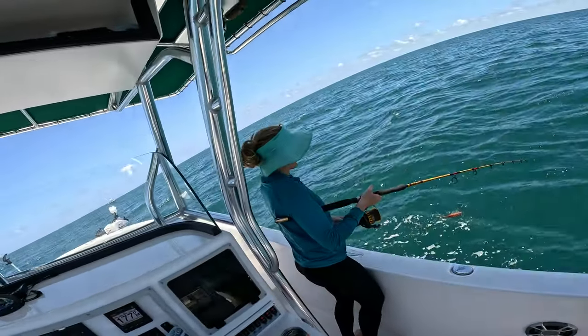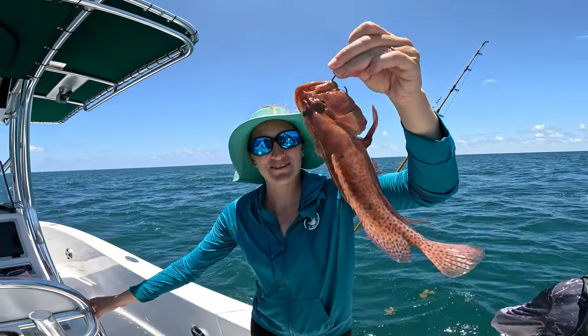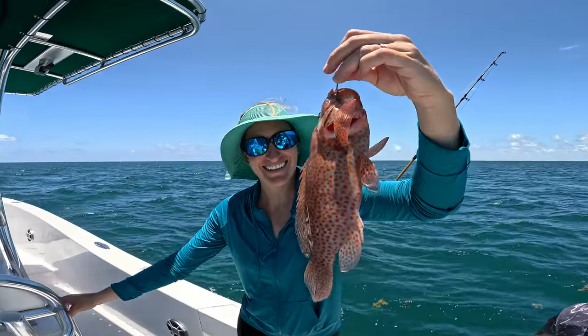All right, cool. Is that a strawberry grouper? So pretty. A little strawberry grouper. Real big.